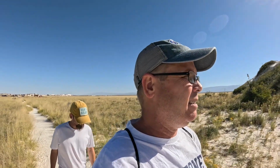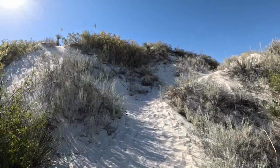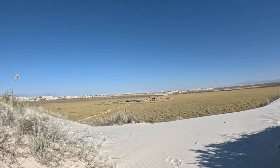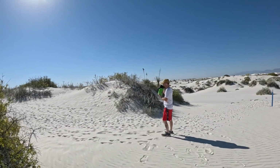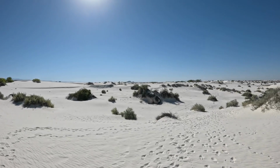I think it's like 9:30 in the morning here, and the sun is already starting to get a little bit too hot. So we'll get this done hopefully here quickly. Now we have to go uphill. All right, there's a trail marker. Got to make sure we see the markers.